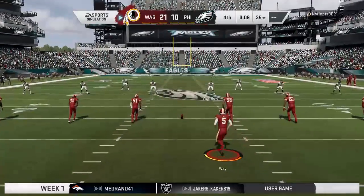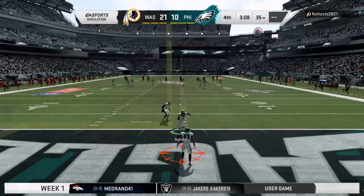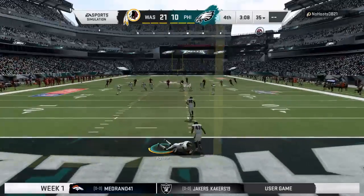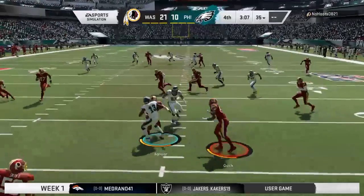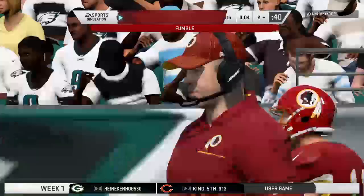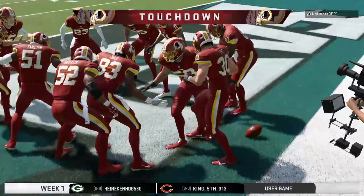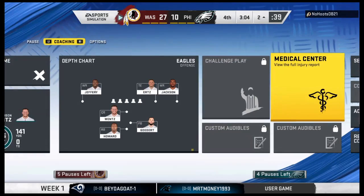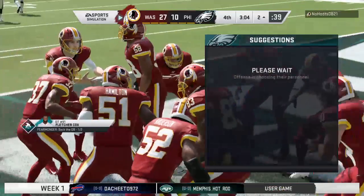Set now to kick this one away, and off it goes. This fielded a few yards into the end zone. And all deep in his own territory, he coughs up the football. And he gets it back into the end zone. It's a fumble recovery leading to a Washington touchdown.